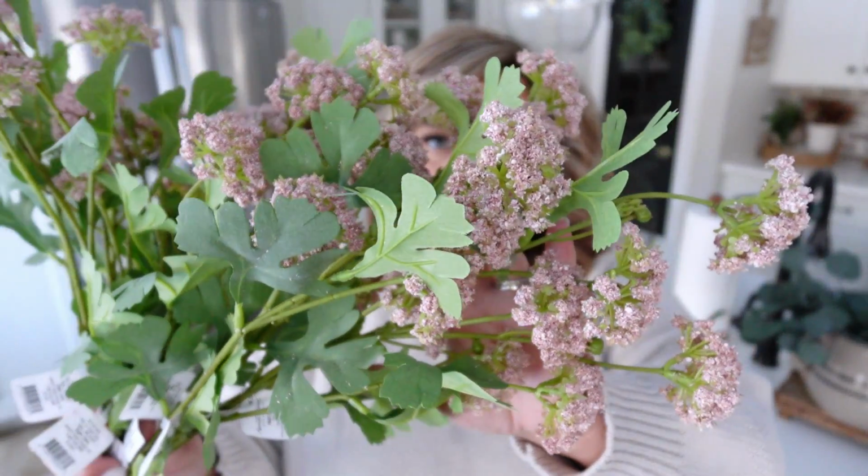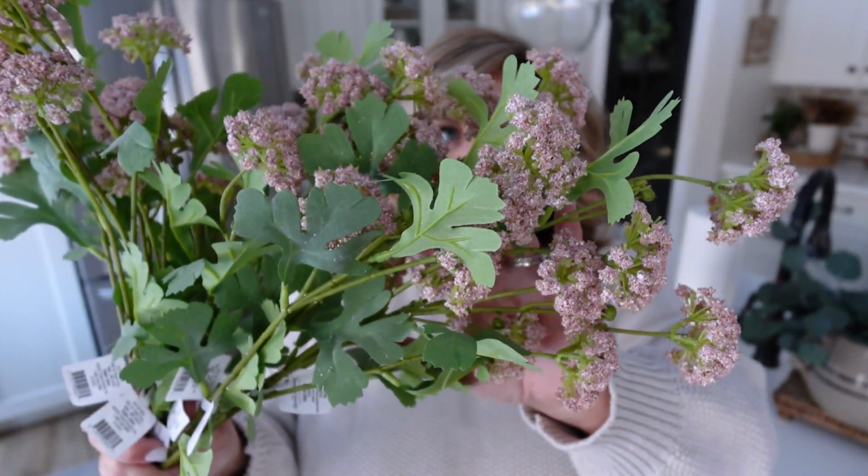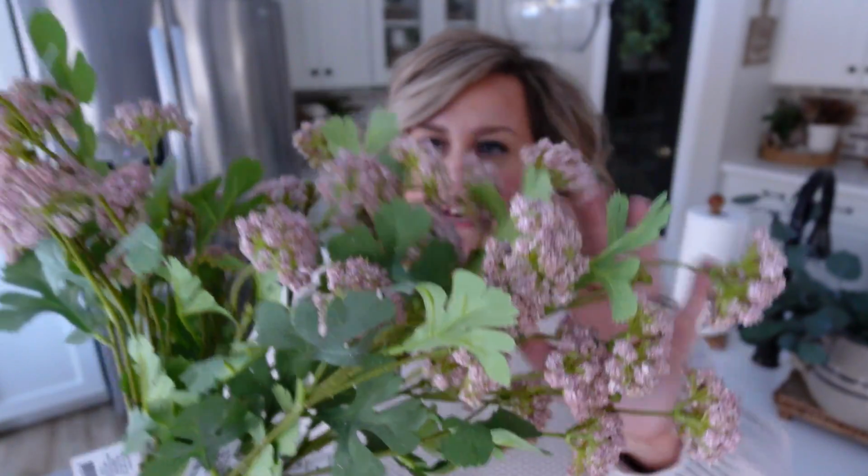Speaking of spring florals, I did pick up some new spring florals this year. The first ones I got are actually from Target. They're from Hearth and Hand. They're this beautiful sedum in this pretty lilac color. I think these are so pretty, you guys.